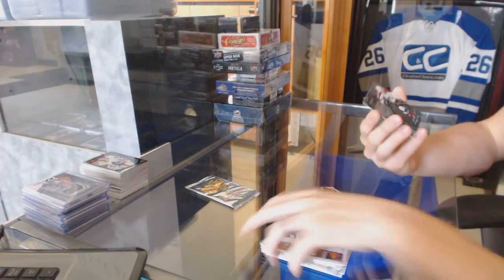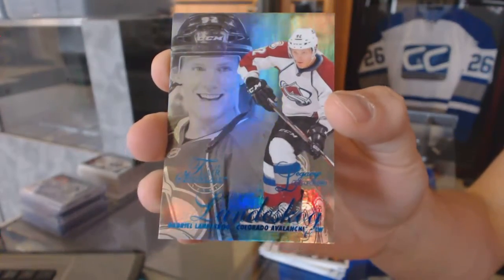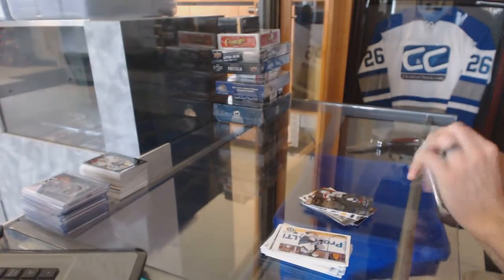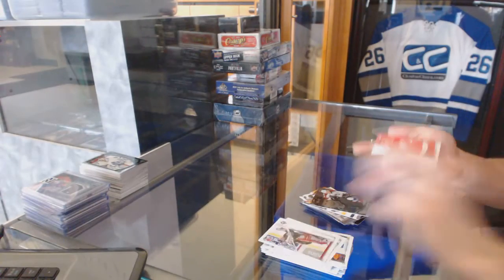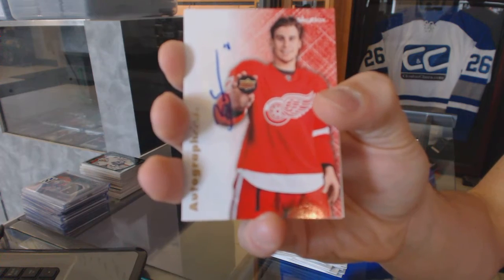Flair Showcase Blue, numbered to 150 for the Colorado Avalanche, Gabriel Landeskog. Flair Showcase Blue at 150 for the Avs, Gabriel Landeskog. And we got an autograph for the Detroit Red Wings, Brendan Smith.